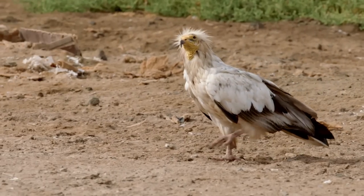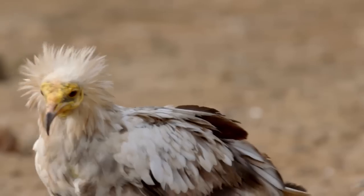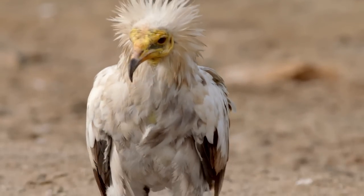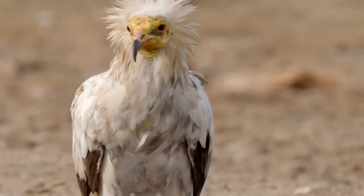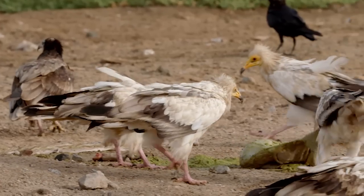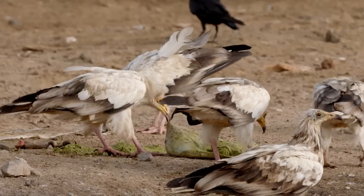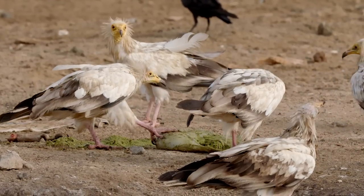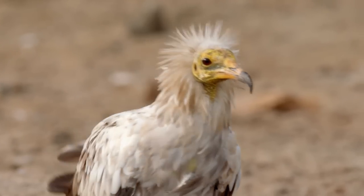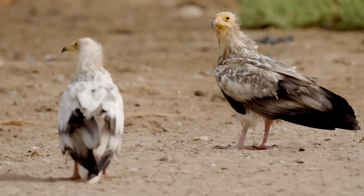Up close, the fully grown Egyptian vulture is a curious-looking bird. Its mostly white feathers and distinctive featherless yellow face mark it apart from other vultures. The white helps to reflect the sun, enabling the bird to stay cool in the Arabian heat. The bare skin on its face may also help control its body temperature.